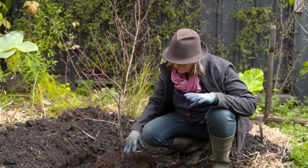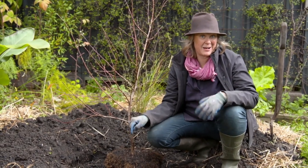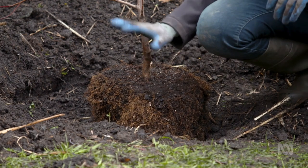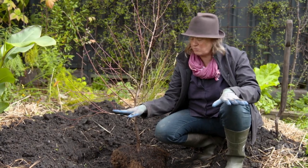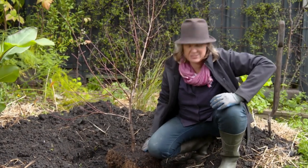You can see that I haven't really dug a deep hole here because to do that would be like digging a bucket of death for this tree. Because I want it to drain, I'm instead sitting it almost on the surface. I've excavated a little bit around the edge, so it's actually hopefully going to grow some roots out wide, and then I'll mound that soil up to cover the root system.